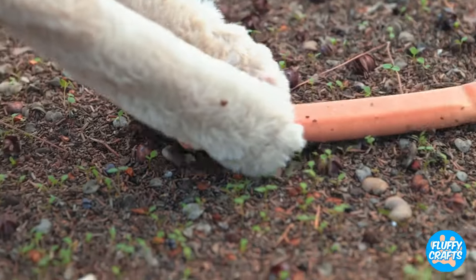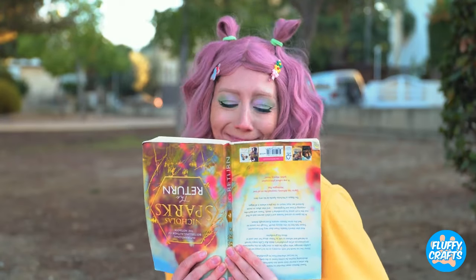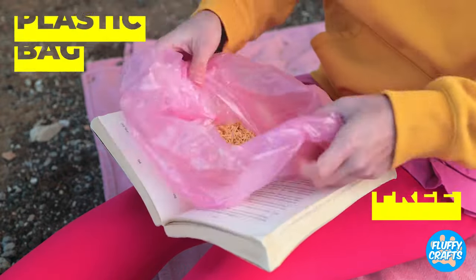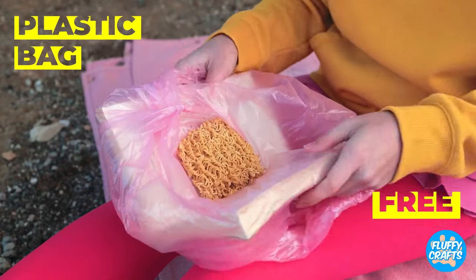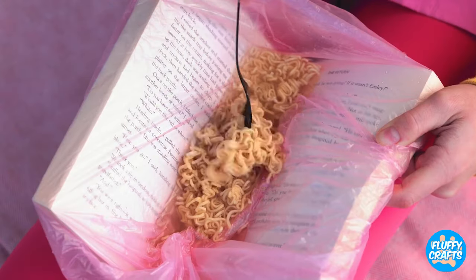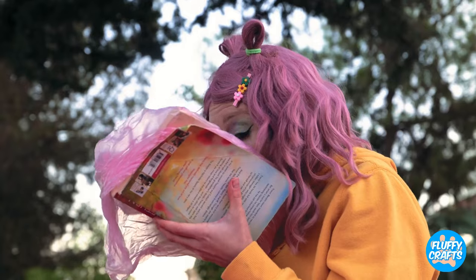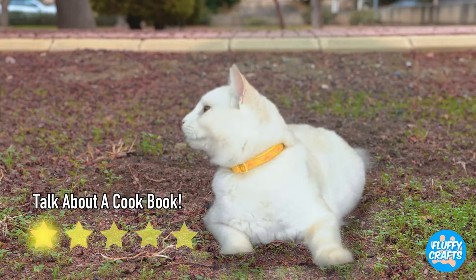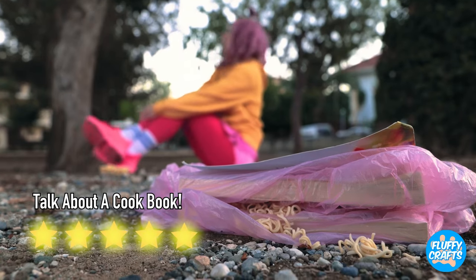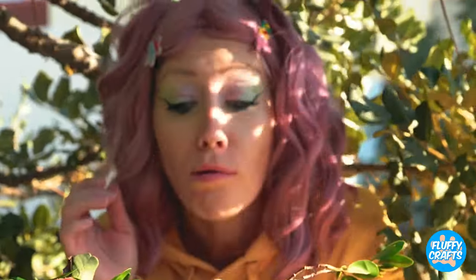Well, that's one way to split a hot dog. It's okay, she's got a backup lunch. With a plastic bag cover, you can even cook ramen on a book. And if you keep the book close, you can have a private picnic. Oh, berries don't get any fresher than this.